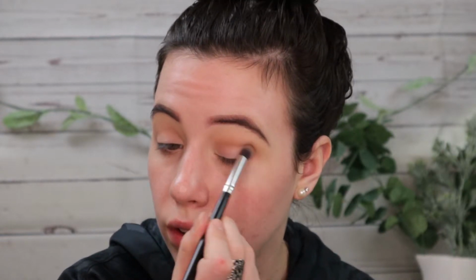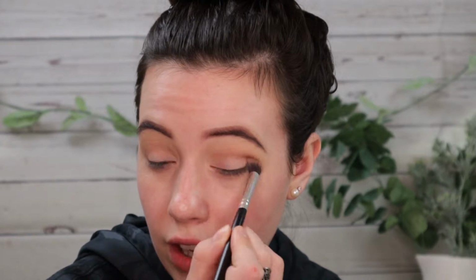It'll be so cute. These shadows just blend so nicely together. I think that these shadows are probably gonna be one of my favorites from the drugstore, or that are affordable. Some Walmarts sell the Profusion palettes, I know that, and then you can obviously go online. Can't remember if they sell them at Ulta.